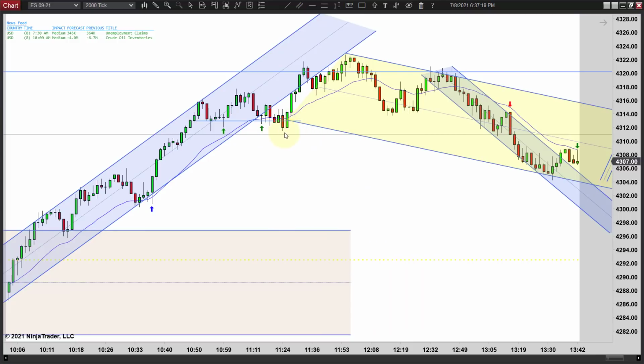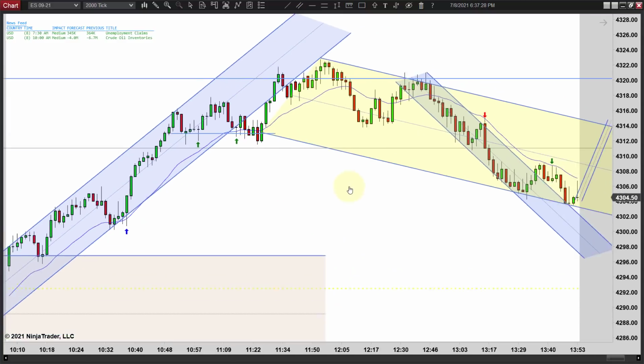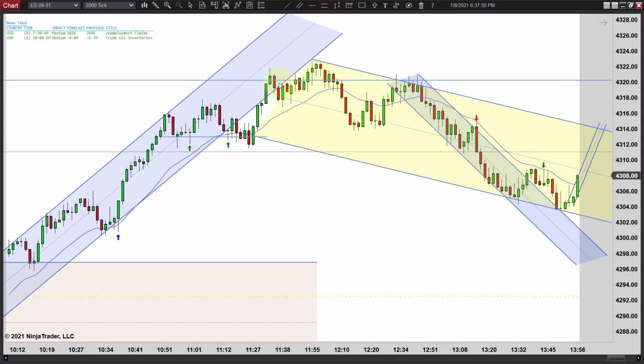Don't ever enter on the breakouts. If you try to pick these tops, that's what's going to happen to you most of the time. That's all I'll say about it. But you might have entered there. You'd have enough room to scalp out. That's all you'd have got. It runs on up. You don't want to be entering long up here, and I don't see any chance for a short.